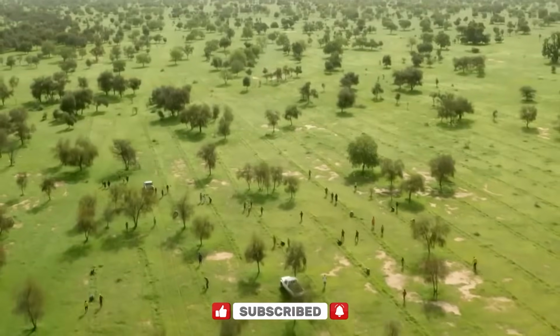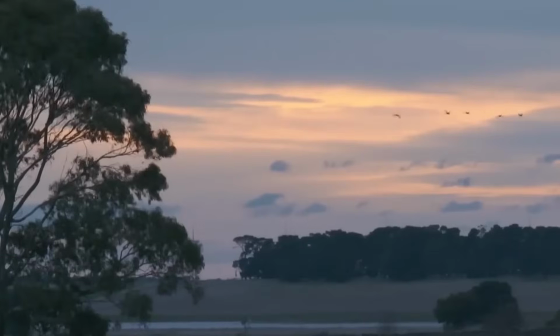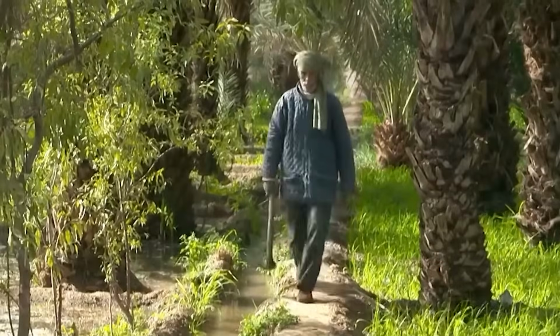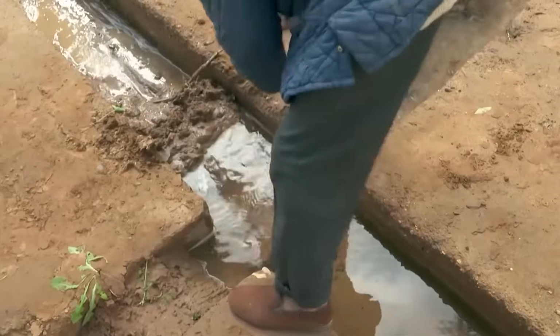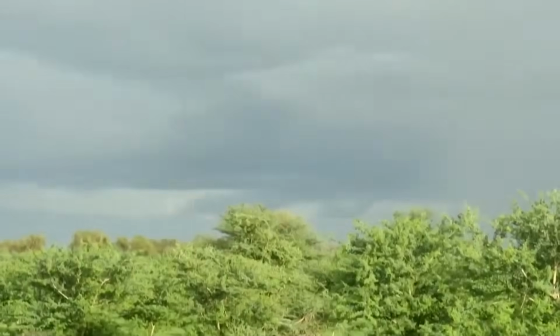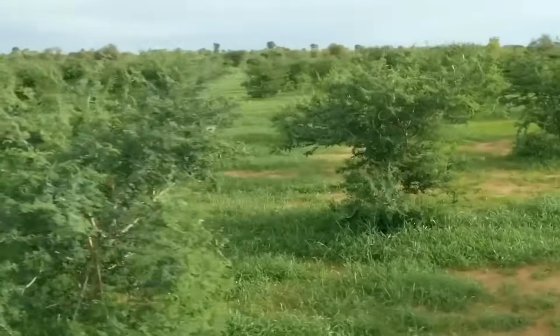What makes the story of Niger and the half-moon so powerful is that it's not driven by billion-dollar budgets or high-tech solutions. It's powered by people, by farmers digging with hand tools, by communities determined to reclaim their land. They're not just restoring the soil, they're restoring hope. In a time when climate disasters dominate the headlines, the transformation of the Sahel offers a rare example of what is possible. What begins with one pit in the sand can become a field.